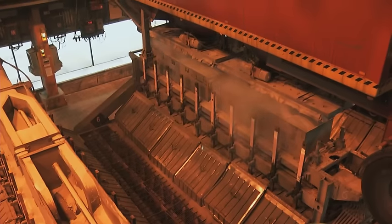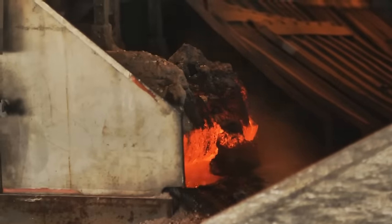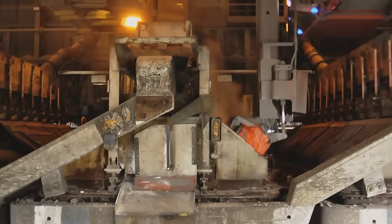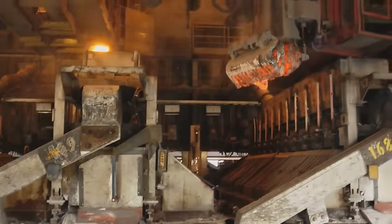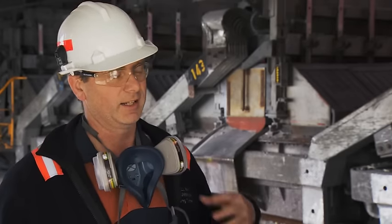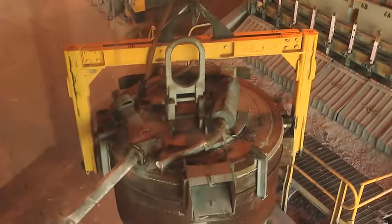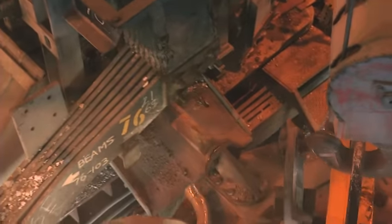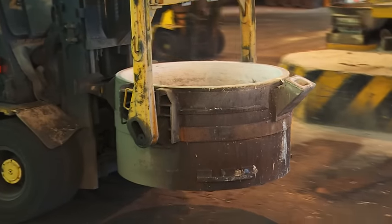The vast majority of power is consumed within our three potlines. Here, molten aluminium is produced in reduction cells referred to as pots. Basically, we add alumina to the reduction cell or the pot, and then pass a high electric current through a carbon anode, and that allows the alumina to be converted to molten aluminium. We then siphon the aluminium out of the pot into a crucible in a process known as tapping, and then that crucible is transported to the metal products for casting.